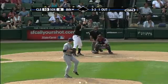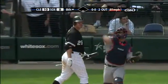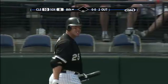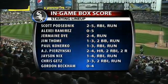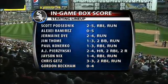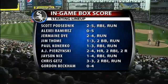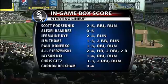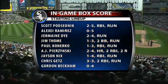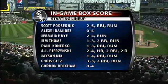Outfield really spread out. 2 down. There's the in-game box score. You can see a lot of big offensive numbers. Chris Getz having a terrific day, as is AJ. Scott Podsednik doing a nice job of it. Getz also has a couple of stolen bases.